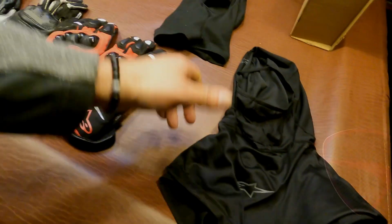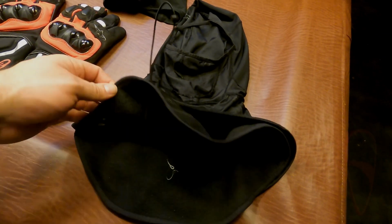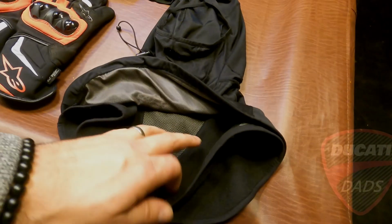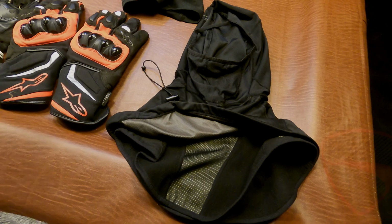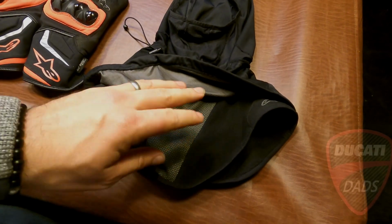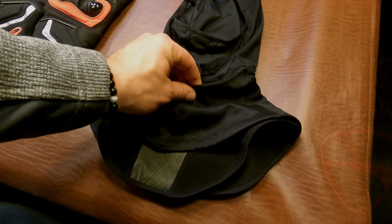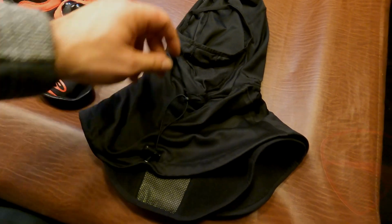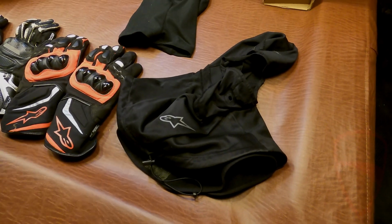All right, another Alpine Stars product right here is their full balaclava. This is really nice, especially if you're like me and you ride in varying different weather. It's got this little thermal layer here that slips on down underneath your jacket, and this water repellent material here. And this is also moisture wicking, so you don't get your helmet full of your stinky sweat.